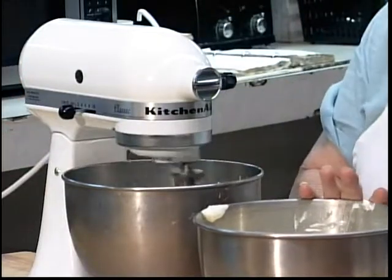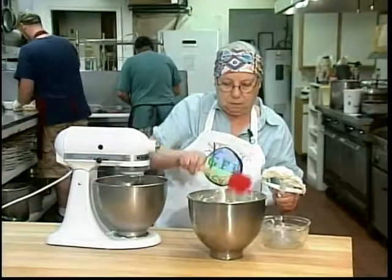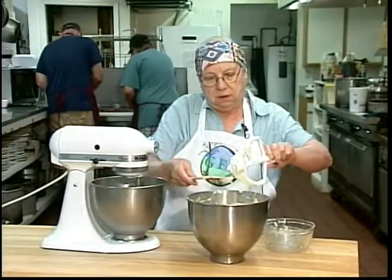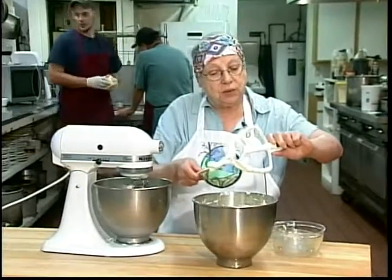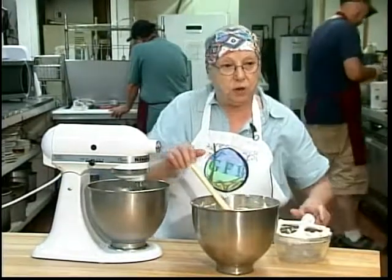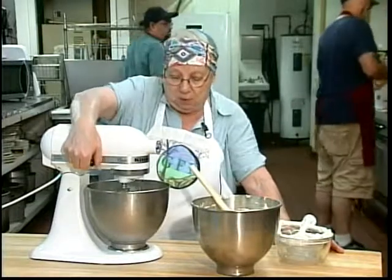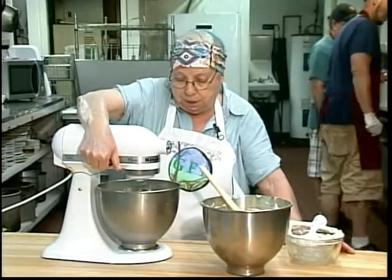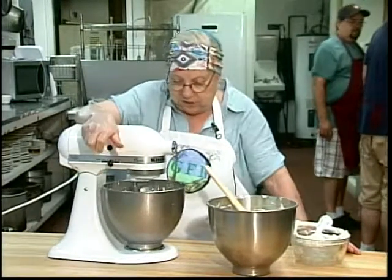So we've got our cream cheese, our whipped cream, and believe it or not, this is all there is to it. Now when we get this ready, we are going to use canned cherry pie filling on the top and make it marvelous. So now this is thickening up some, so I'm going to turn it up. Now I'm splashing. There.